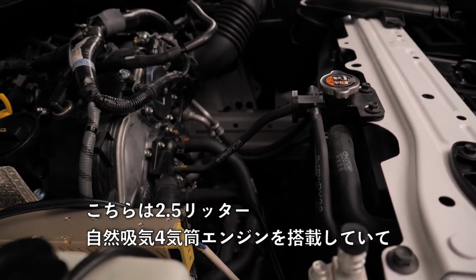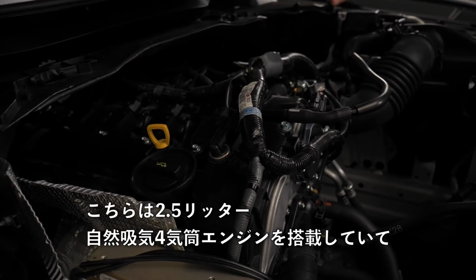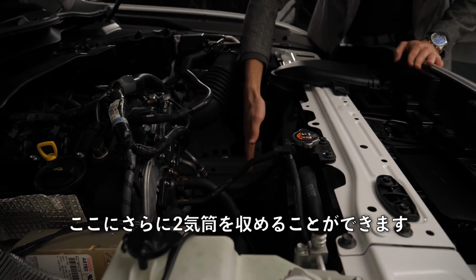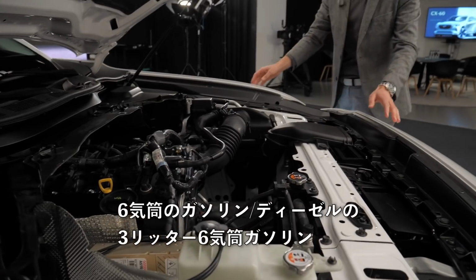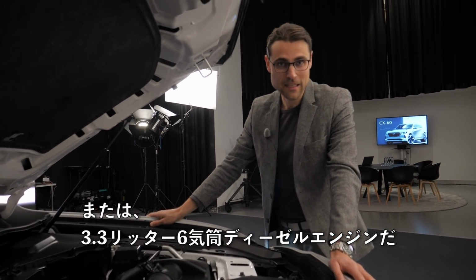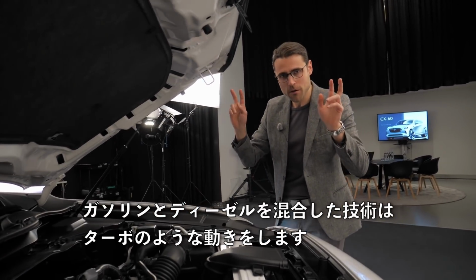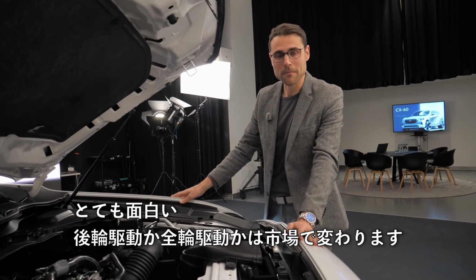And you can see here, this is the 2.5 liter naturally aspirated 4-cylinder engine, longitudinal mount here as well. And you can see this space is left. Then we can fit 2 more cylinders in there, the 6-cylinder petrol or the diesel: 3-liter 6-cylinder petrol, or then the 3.3-liter 6-cylinder diesel engine. The petrol will be the Sky Active X, so this petrol-diesel mixing technology acting like a turbo. Very interesting, and rear-wheel drive or all-wheel drive depending on the market offer.